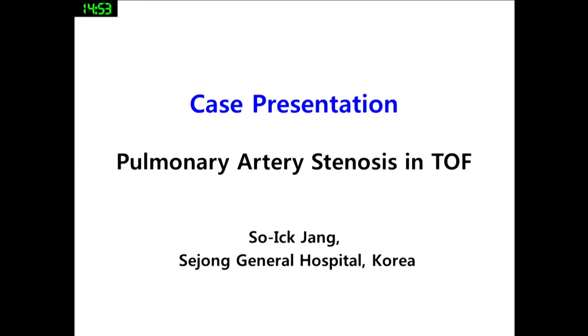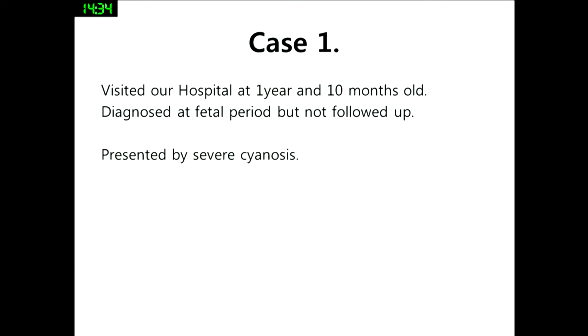This session is a surgical session, but I'm not a surgeon. I'm a pediatric cardiologist and interventionist, so I don't know surgical techniques for how to prevent and control pulmonary arterial stenosis, but my boss let me present, so I'll try. I prepared 3 cases from easy to difficult. Don't worry, it's very short.